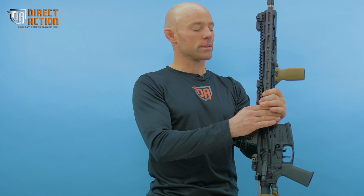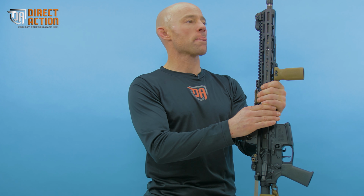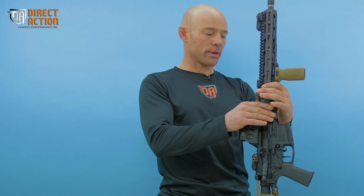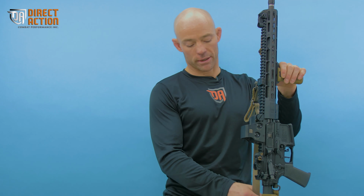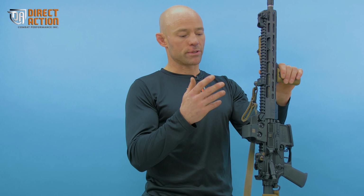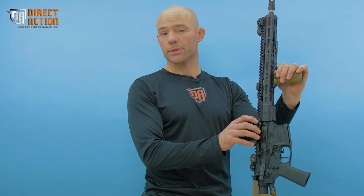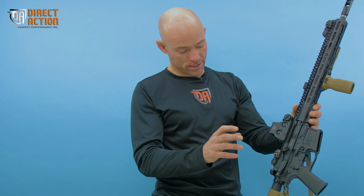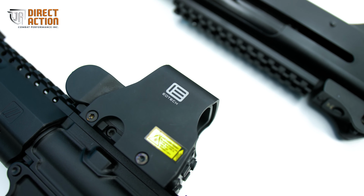I know lighter is not always better, but for the application I'm using it for, I'm a big fan of the carbon fiber barrel. Haven't had any issues with it. Performs well. The gun itself is very well built. Tolerances are tight. I was able to feed multiple different ammunition types through it with no issues. So, great all-around gun.